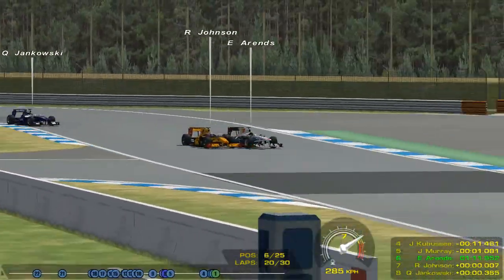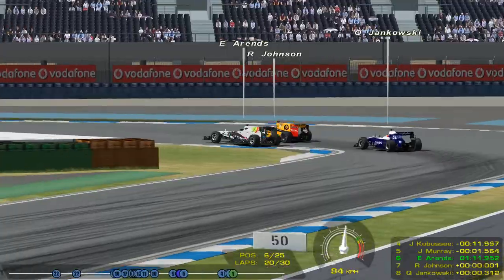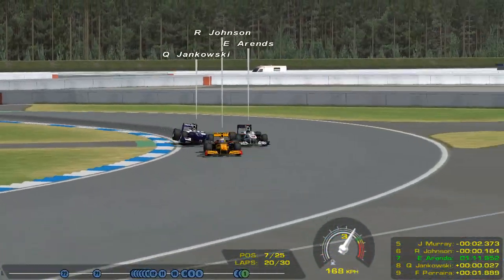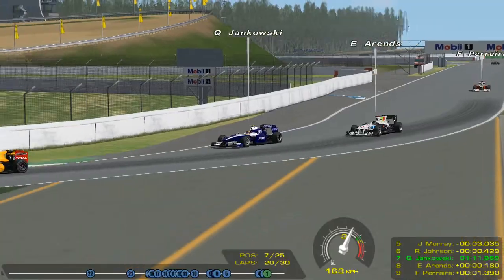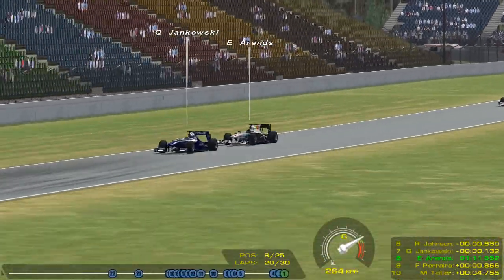Oh wait, look at this. Aarons and Johnson side by side. Well spotted. Now Johnson's on the outside at turn 8. He's still there. He's ahead. What an overtake by Richard Johnson. Jankowski goes on 2 wheels. Aarons is on the curb, the car unsettled, and now Jankowski's also got past. So Aarons has dropped down to 8th. He's cursed the hell out of him here.